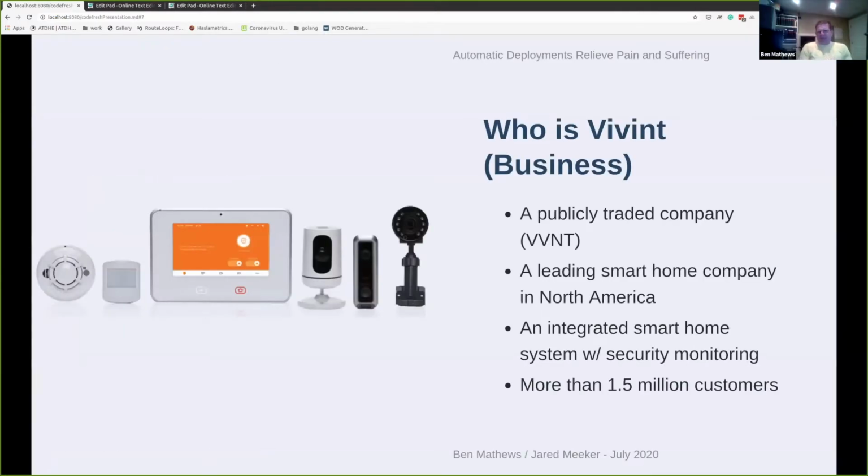So Vivint as a business is a publicly traded company. They are a leading smart home company in North America. We provide an integrated smart home system with security monitoring for more than 1.5 million customers and growing rapidly. It's a nice problem to have on the tech side.